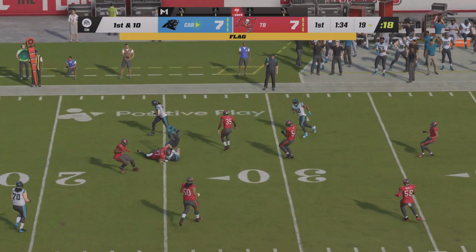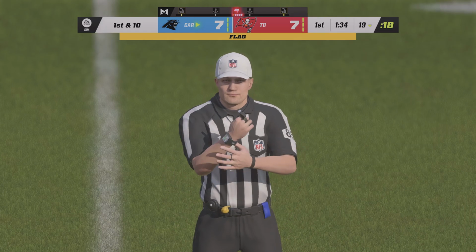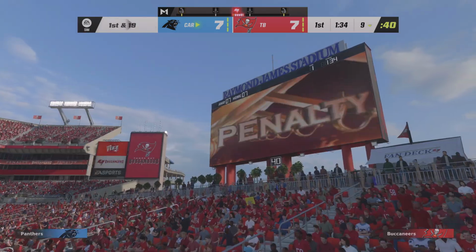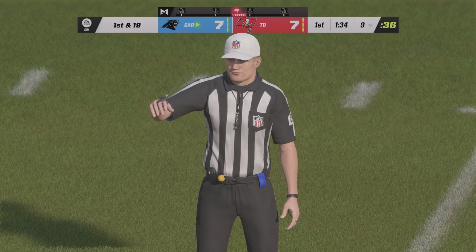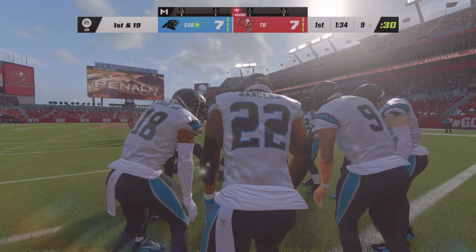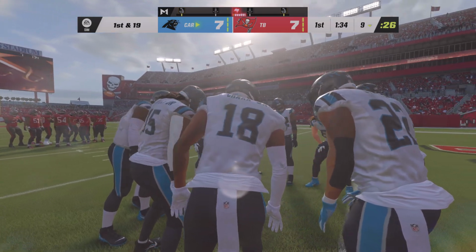Throw left side, caught by the tight end Hurst. And he'll be marked down at the 26 with a gain of 7. He's trying to protect his quarterback's blind side. Got nabbed for the hold. You have one job over there. Make sure that man does not get hit. So if you have to hold occasionally, do so because they don't catch all of them. This time they did.